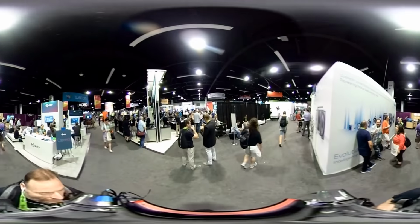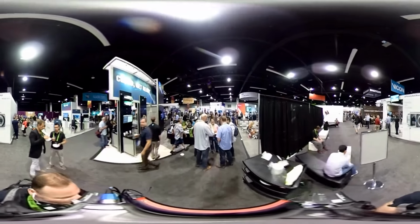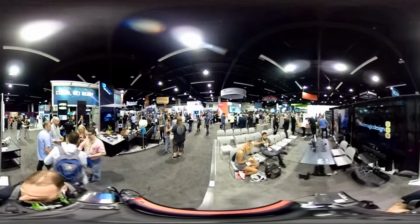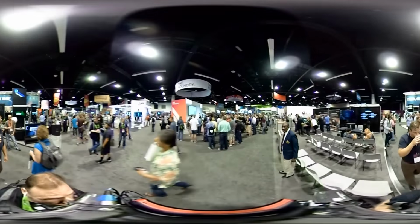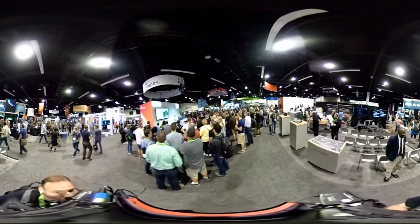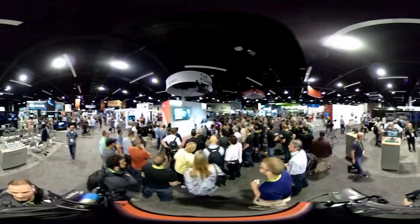For those of you that are into Nuke, the Foundry is coming up ahead, and to the right we're passing right now Blackmagic Design, which of course has DaVinci Resolve. They have Fusion, but you can see that the Foundry has a huge crowd. I'm going to lift up the camera a bit more so you can see.